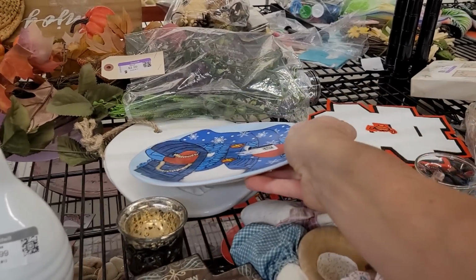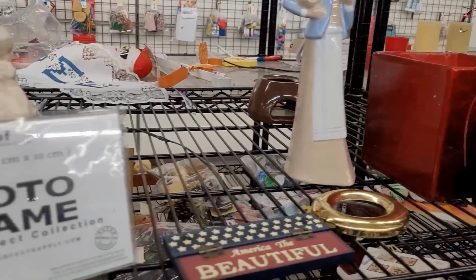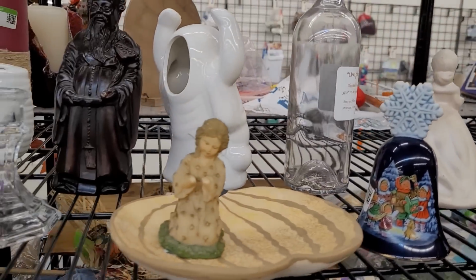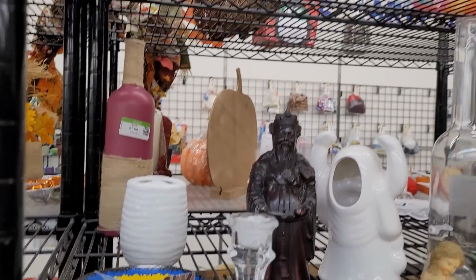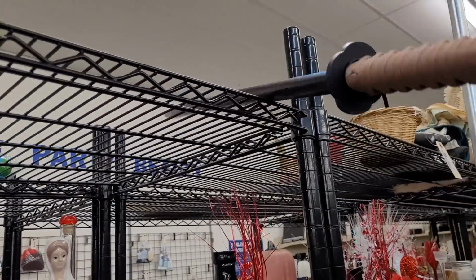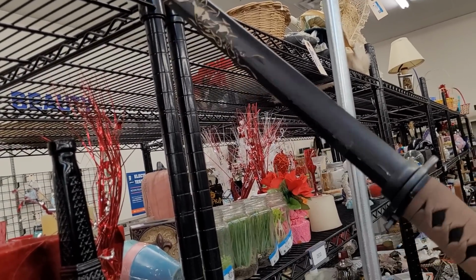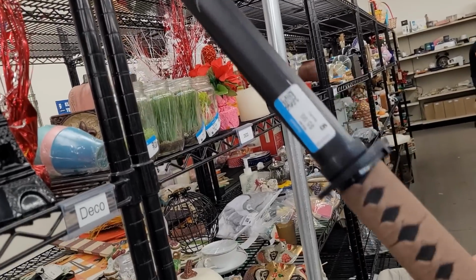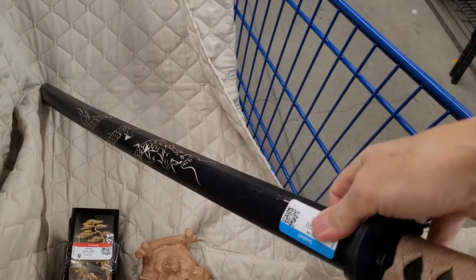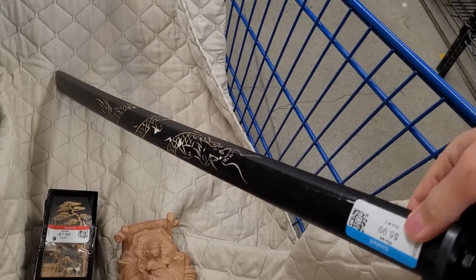Not for food use. Candle holders. Signs and frames. Some bells here. Up high, wreaths. Oh, is this a samurai sword? This looks like a decorative piece that doesn't actually contain a sword. I think it is just a plastic wall hanging, but I'm going to check, just make sure, because that could be a dangerous thing to have on the shelf.